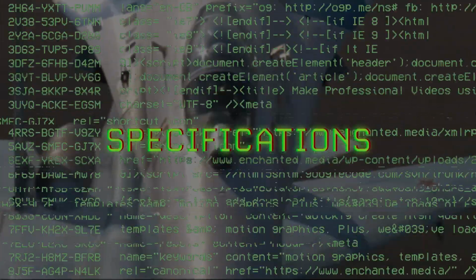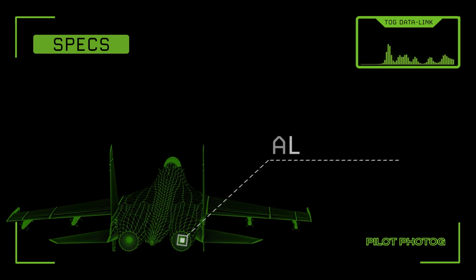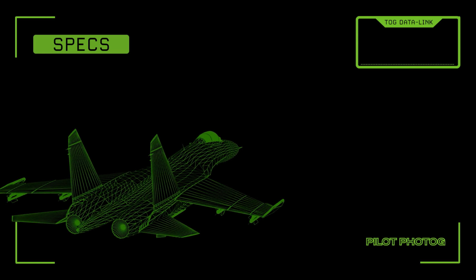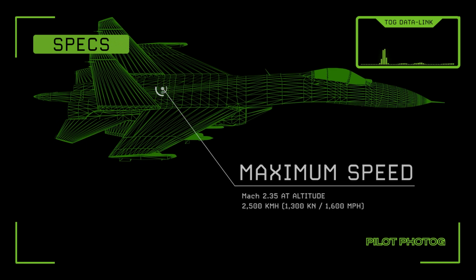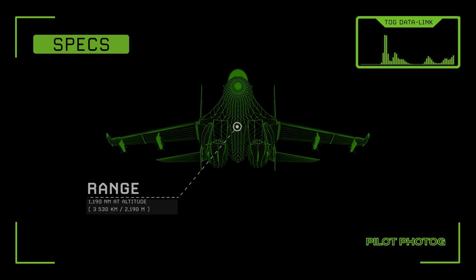Next, let's take a look at some key specifications for the export version of the Flanker, the Su-27SK. Engines. Each Saturn AL-31F engine produces 75.22 kilonewtons of thrust dry, or 122.6 kilonewtons of thrust with afterburner. Maximum speed, Mach 2.35 at altitude. Range, 1,190 nautical miles at altitude.